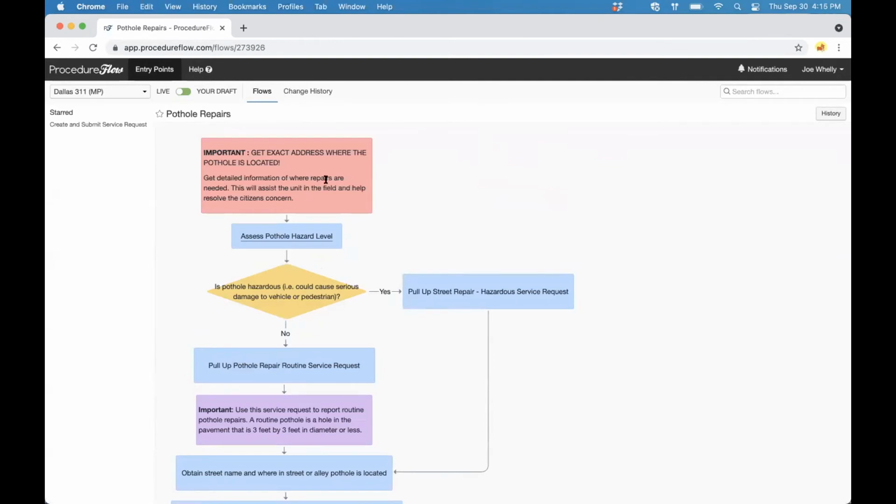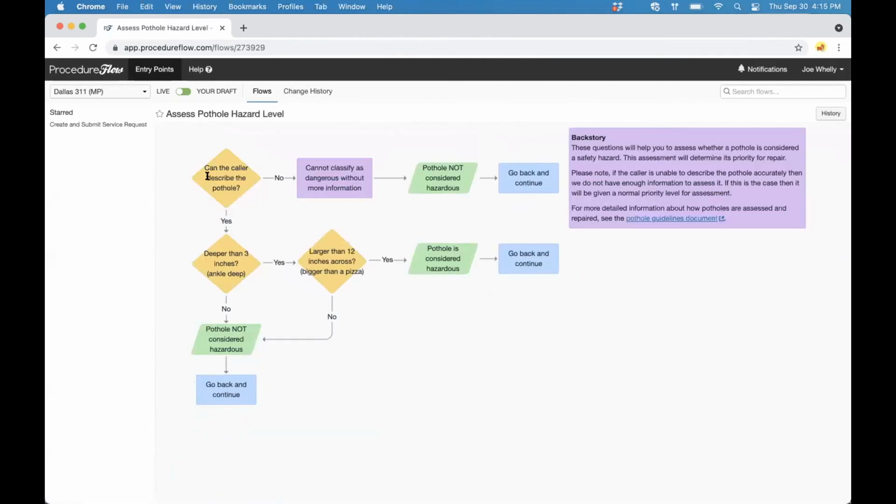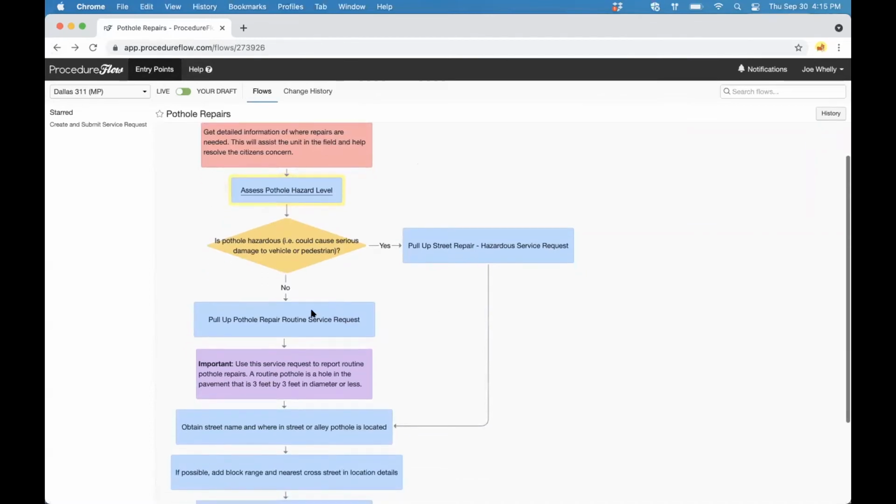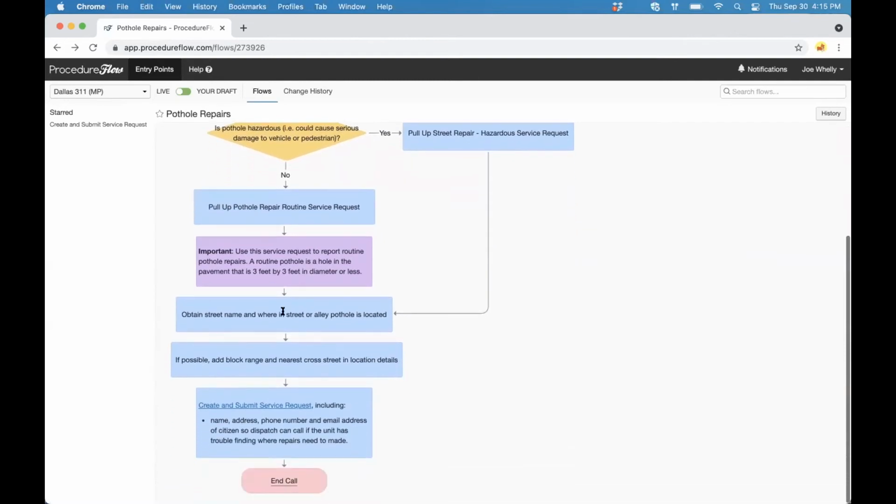So now we're right into our procedure. We've guided them right to it. Now what do we do? We assess the pothole hazard level, right? So can they describe it? Yep. Is it deeper than 3 inches? Yep. Is it like the size of a pizza? Yes. Okay, well, that's hazardous. So that means when I get to the next stage, I've got to bring up that hazardous service request and not the regular one. Then I can go through, get the street where it's at.